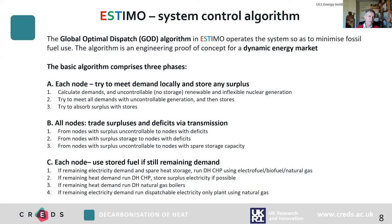The system control algorithm basically, first of all, tries to meet your demand locally, and then you trade surpluses and deficits, and then you use stored fuel if there's still remaining demand. There's a lot of detail here, but the PowerPoint can be made available and there'll be a recording so you can read at your leisure.